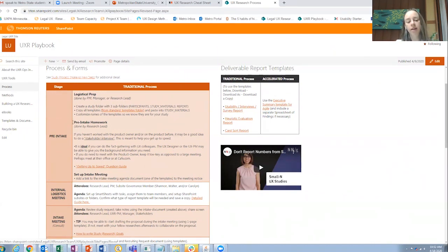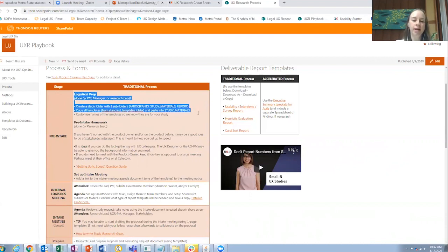I guess you have a little understanding of what the product is. So our first thing is just to do a little logistical prep. We just added this line. We're making sure we're not forgetting the little things, because if you forget them, then you have to go back and do it all. So it's creating the right folders, getting everything set up for your project.